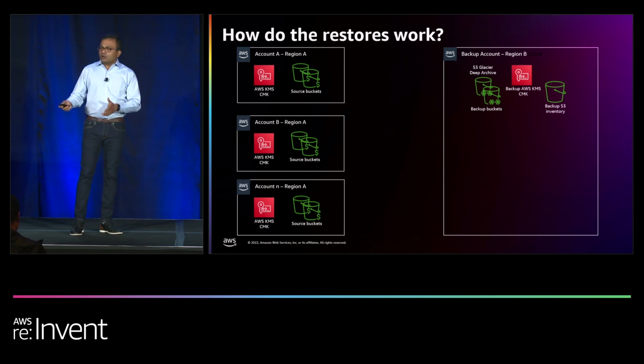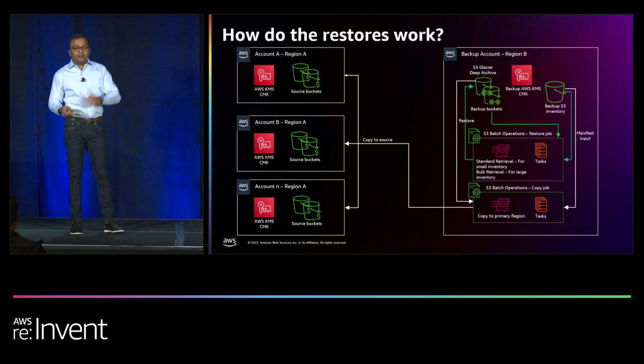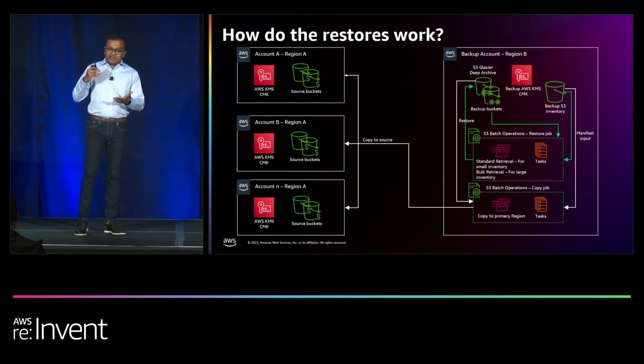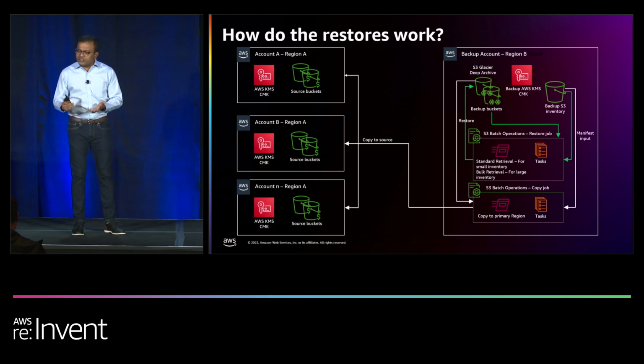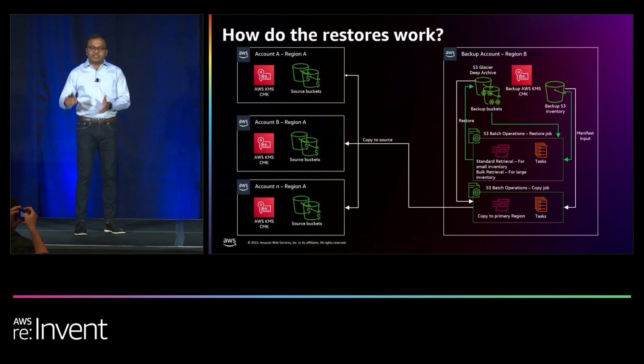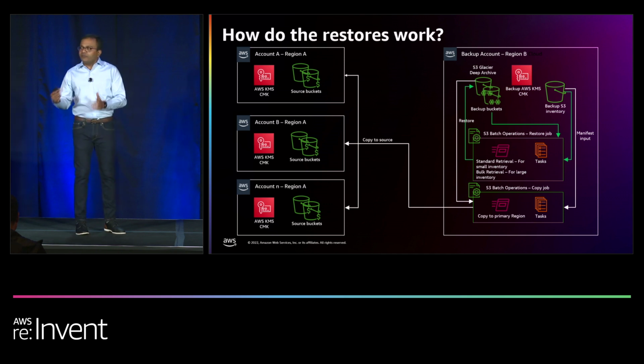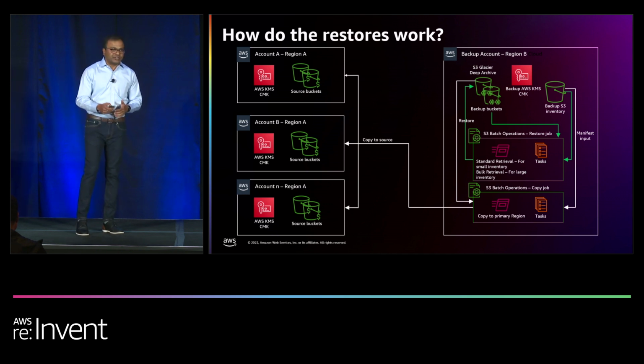When these restored objects are actually required in the primary region, we will run another S3 batch operations copy job. What that does is it copies these restored objects from the backup account back to the primary account and region and onto the primary buckets. And from there, we resume our business operations.